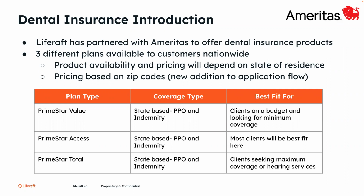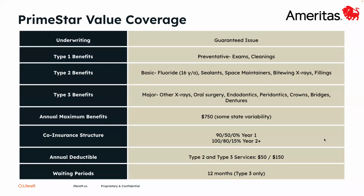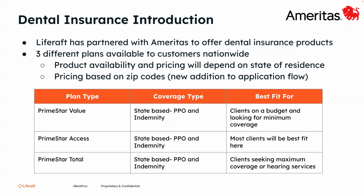But let's talk about each of these plans at a high level, and then we'll talk about them in detail as well. So the first plan there, PrimeStar Value, as you can see, really that product through our platform in partnership with Emeritus, that's going to be a kind of traditional PPO type of plan. It's state-based, and I'll talk about some of the nuance there. But really, I think it's for those clients that need some level of dental coverage, but are also on a very tight budget, right? It's going to give you the least amount of coverage, but it's also going to be the cheapest product that's out there. And it's going to have a couple of other little details that we'll talk about.